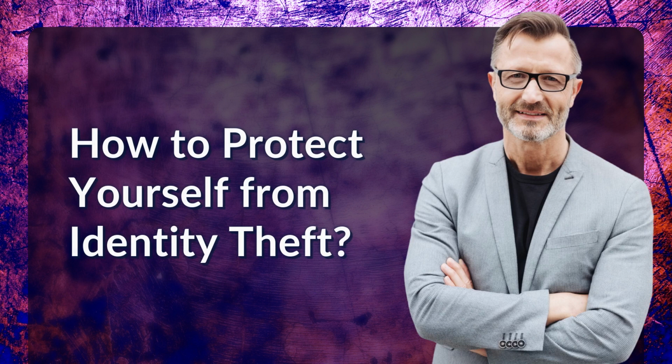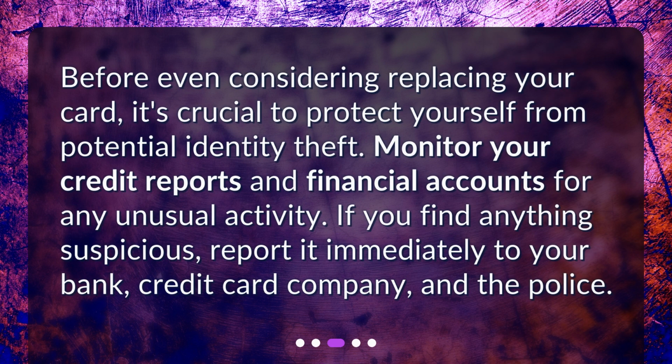How to protect yourself from identity theft. Before even considering replacing your card, it's crucial to protect yourself from potential identity theft. Monitor your credit reports and financial accounts for any unusual activity. If you find anything suspicious, report it immediately to your bank, credit card company, and the police.